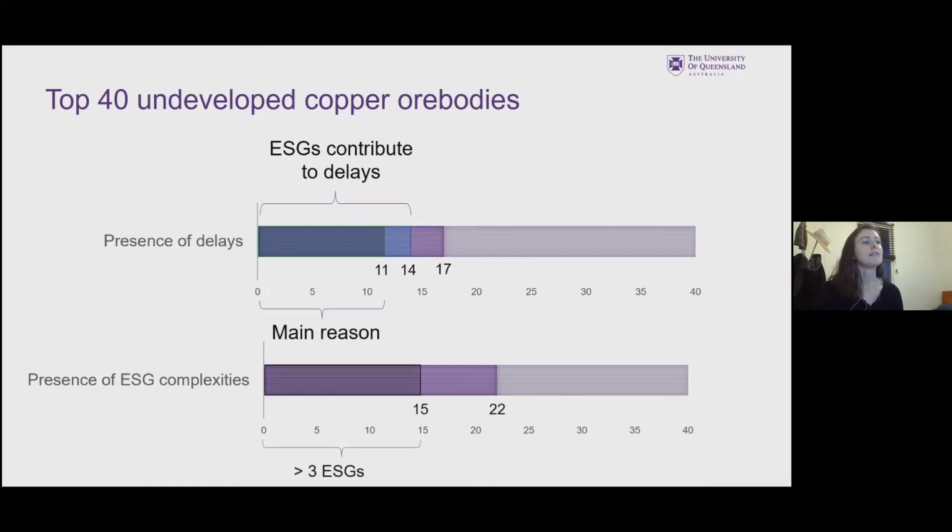The second aspect that we looked at is the presence of ESG complexity. So we mean the tendency of ESG factors to co-occur at the same place, having environmental issues coupled with social aspects or even political problems. And there was a tendency of ESG risks to co-occur. Again, this is not representative of all orebodies in the world, but it gives us some idea that yes, ESG risks are able to contribute to significant delays and sometimes even compromise mining projects.